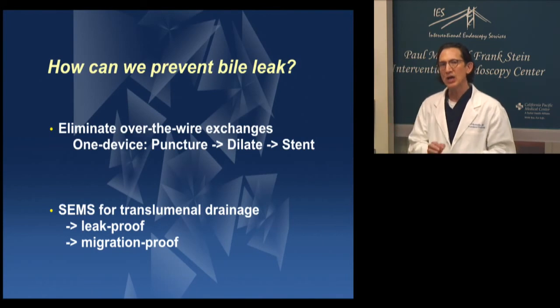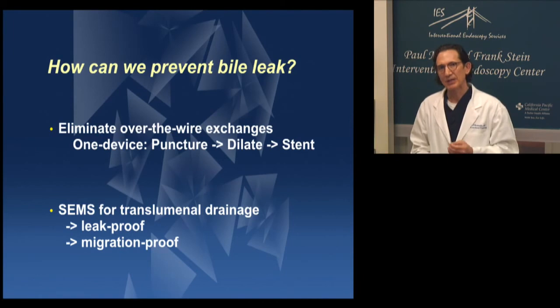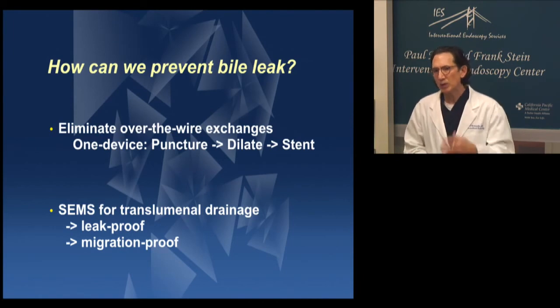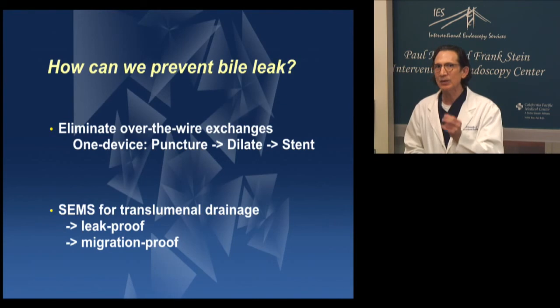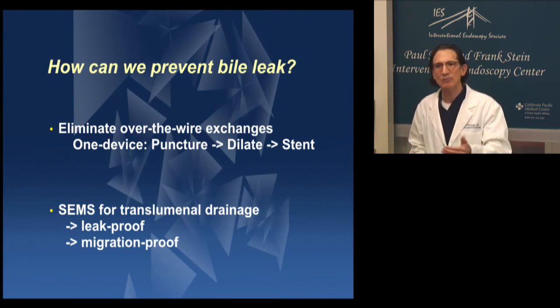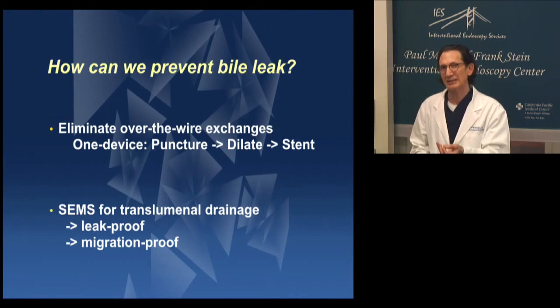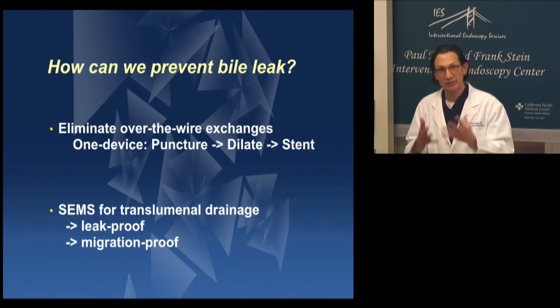Every time you remove your instrument, whatever it is, the dilating balloon, bougie, or FNA needle, you're going to get leak through that hole because your wire is not plugging up that hole. Really what you want is a single device that will enable you to puncture, prime the tract, dilate the tract, and deploy your stent all at once. I won't say one step because these are actually multiple steps, but you're combining these steps into one device. So can we come up with a device that allows us to do that? That's the challenge that I posed, at least for myself.